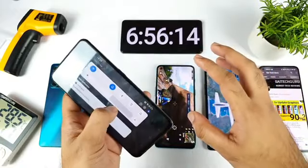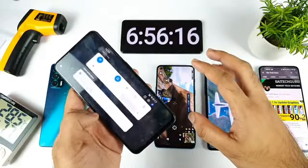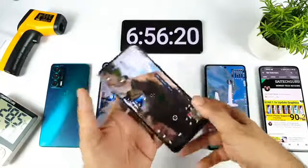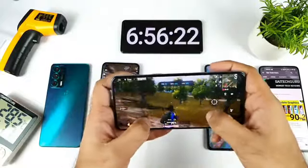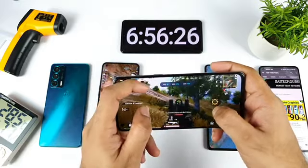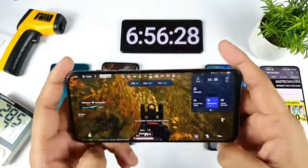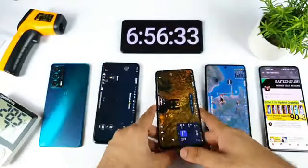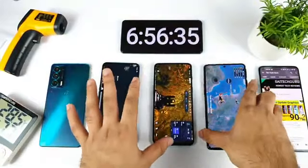But in this kind of extreme test, you can see I ran it using 70% brightness only at this moment, and the Realme X1 Max was close to 1%, and the OnePlus Nord 2 was close to 2%. Even this phone is draining at this moment. As you can see, 2% in the OnePlus Nord 2. Both phones are close to equal, nothing much difference.